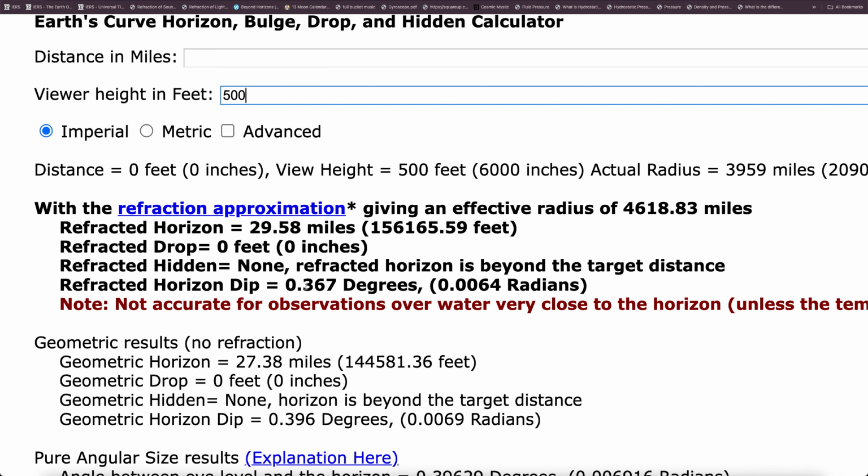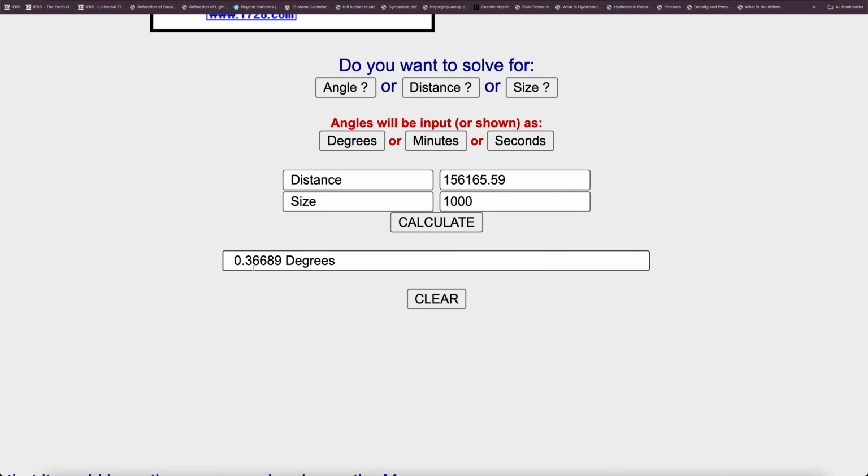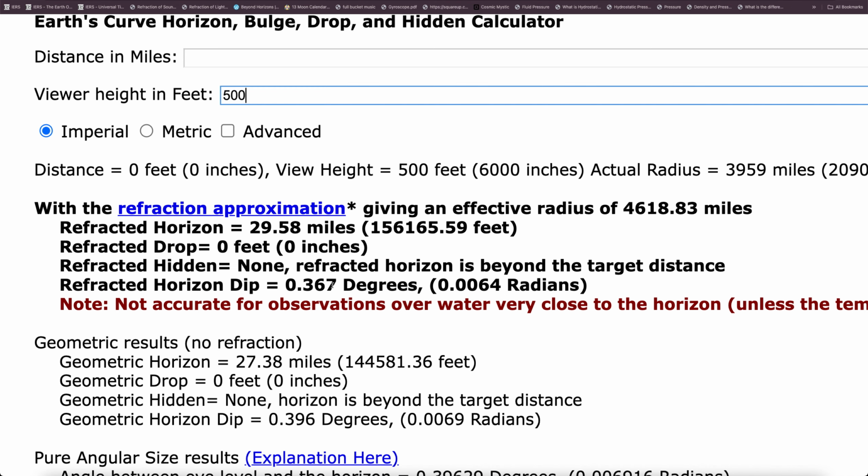Now, the only reason that this is not 0.3669 is because they're only using 3 decimal places. Because this is 0.36689, it's almost 0.3669. Metabonk just rounded it off to 7. So that's the only reason there's a differential there. That's all that happened there, right? Because they're using just 3 decimal places.